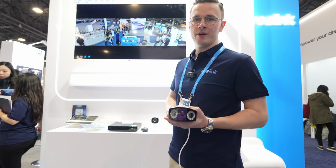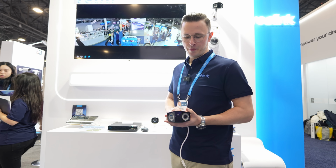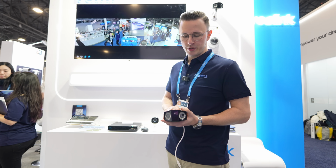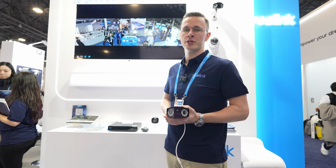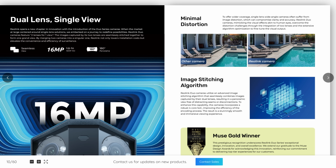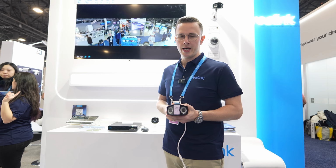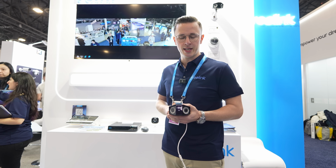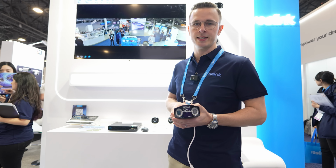All right. Here we go with our first product, kind of the superstar of CES. We got the Duo 3 series, right? Which is coming with the highest resolution ever on a Reolink camera. So we're going to have 16 megapixel on this camera, two lenses, combined image, which gives you a panoramic view with those 60 megapixels. So I guess this is really kind of redefining, let's say, the standards in this industry.